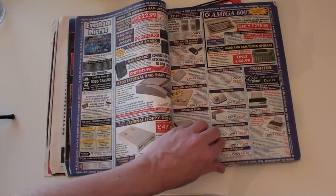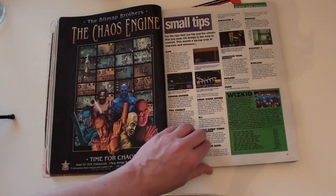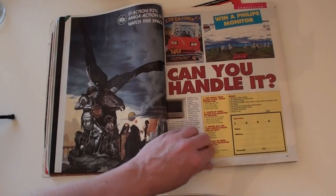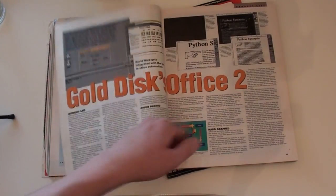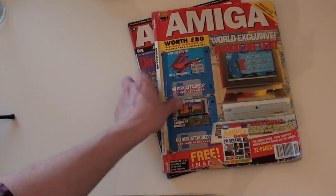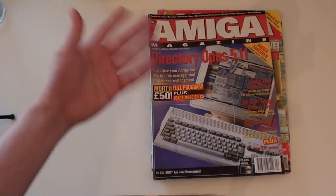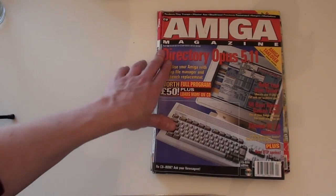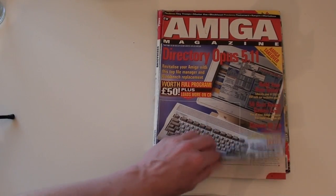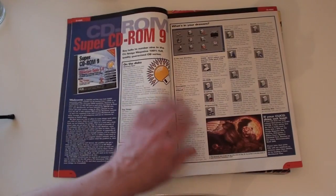Very similar layout to Amiga Format in many ways. And CU Amiga and Amiga Format often had a little bit of a jab at each other on which one would be the best-selling Amiga magazine. You'd often see the strap lines at the top interchange between the two magazines, depending on which one had sold more copies that month. Similar to Amiga Format, actually, by 1997, CU Amiga had turned into a more hobbyist kind of vibe about the magazine.